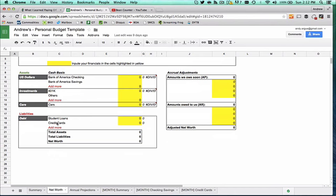Student loans, there's this investment aspect of it. Obviously, I had way too much in student loans. I had $55,000. Some of you may have even more. But besides the point, you put your assets and your liabilities on here.